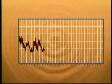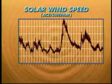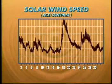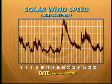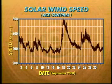One way we can analyze and interpret data is by graphing. The graph shows the speed of the solar wind changing as it blows by the ACE satellite. The title of this graph is Solar Wind Speed. The horizontal axis, or x-axis, represents the number of days in September of 2000. And the vertical axis, or y-axis, represents the speed of the wind in kilometers per second.